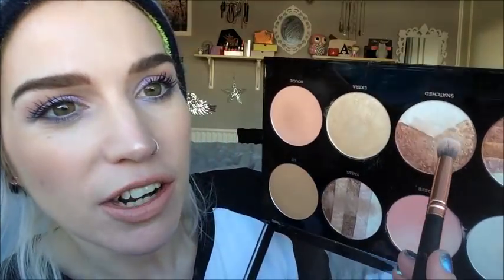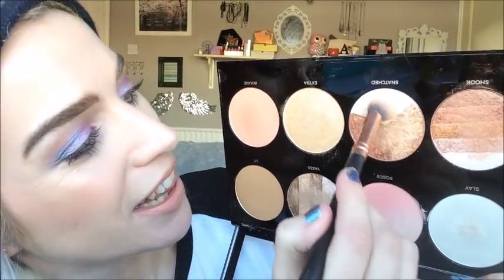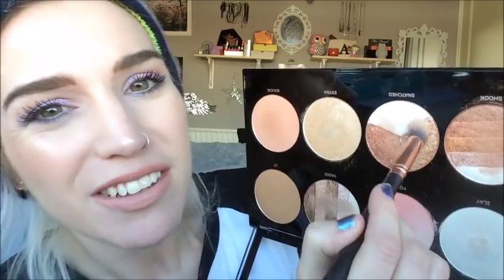So okay, next I'm going to go in with a little bit of Snatched, and I'm going to focus on the two lighter shades, just because I know that if I go in with the deeper of the shades, it's probably not going to work.